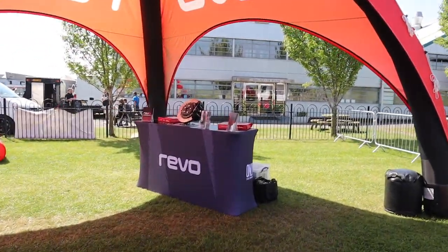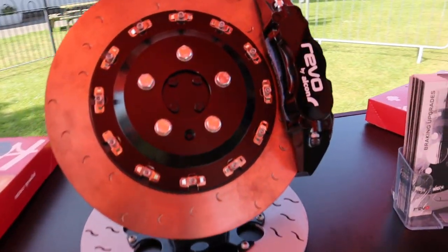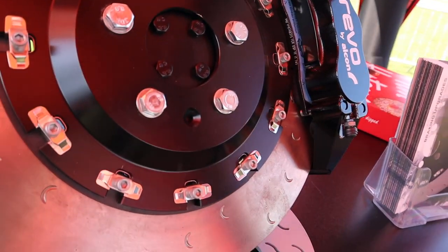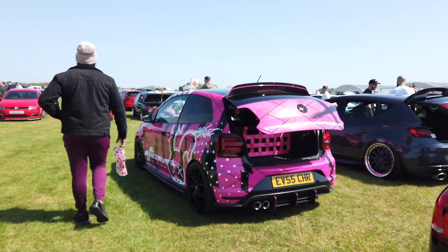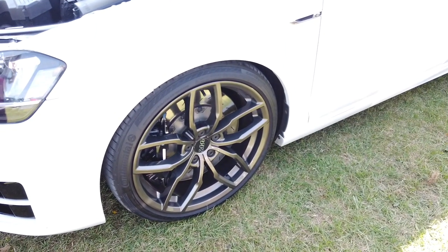So these are the brakes I want. They are fucking huge. Wow, they are huge. I don't know if you can see how big they are in my hand. But yeah, they are sick. I like how they've got them out on display like that. That is sick. That is cool. I like that. Very Fast and Furious. Some racing like that then.